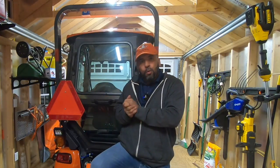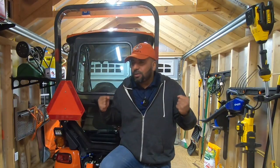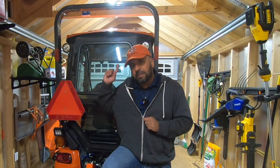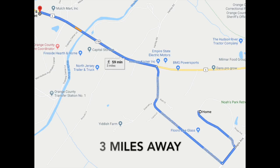So would I do it again if I knew that I was going to go through all this and the delivery disaster, which was heartbreaking for me, guys? I was so excited to get this machine, and when I saw what happened, my heart fell to the floor. But would I do it again? I have a Kubota dealer literally 10 minutes up the road from me, and the answer is yes, I would do it again.